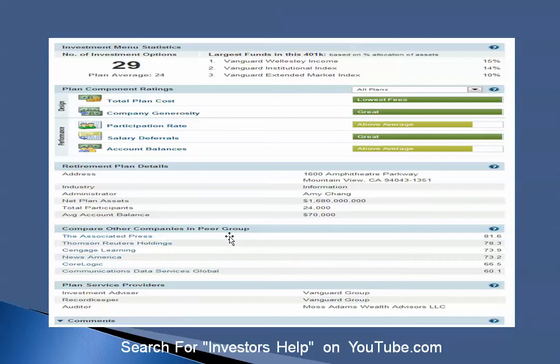Here's some additional information. Other companies in the peer group, 81.6 is the Associated Press, and the lowest, at least on this chart, is Communications Data at 60.1. So Google, that has an 87 rating, looks like it's close to the top. Here's some information on the plan providers.